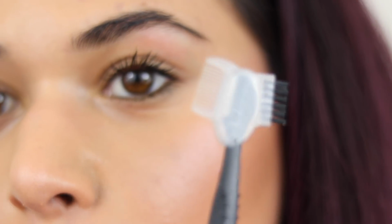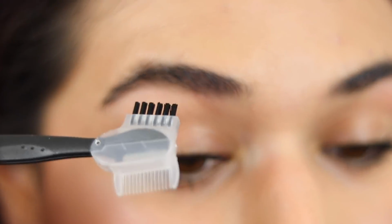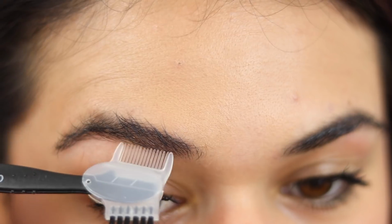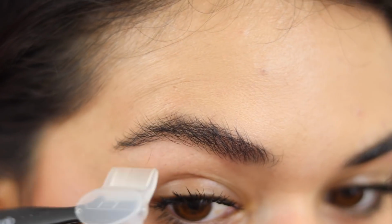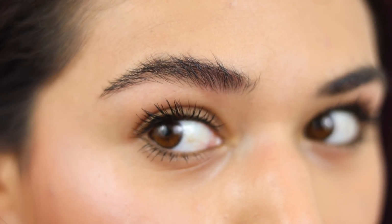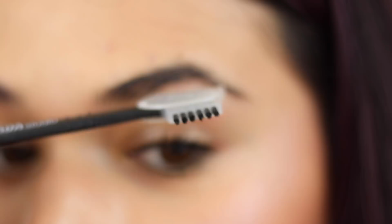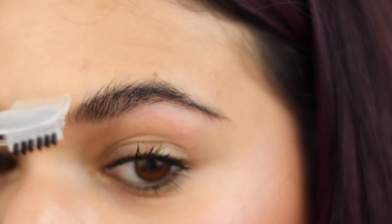So I'm gonna go ahead and brush out my brows now with the little comb attachment that's on the other razor that came in that 2-pack. I really think that brushing my brows upwards gives me a better idea as far as length and how much it needs to be trimmed. I like to brush them upwards and then trim anything that goes above my brow line of where I want my brows to hit. Okay, so now I'm gonna use these scissors.